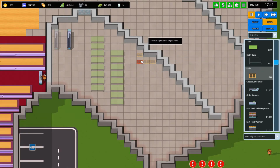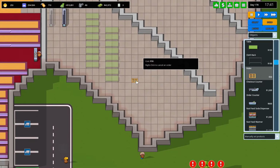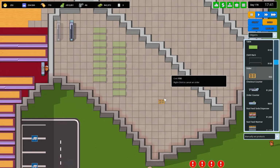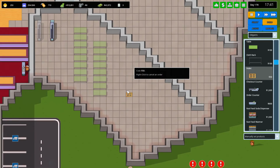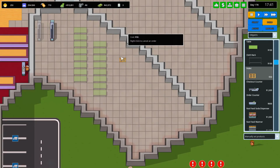Doing that isn't going to really work. We got to kind of keep them all grouped together, because I kind of want to keep the products grouped together as well. Maybe we could have appliances down the middle here instead of the tables. Again, remember to keep our storeroom in here at some point.